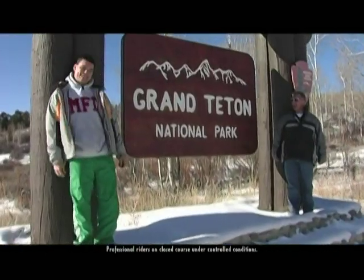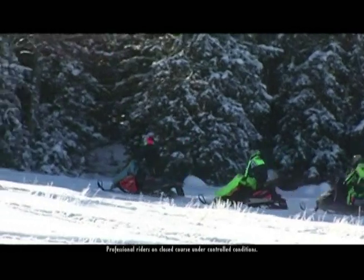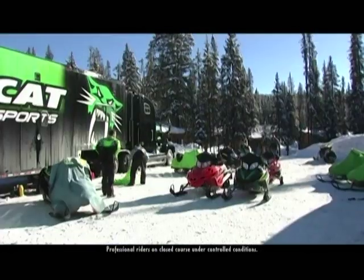Home cooking. We've made it, dude. We're here, baby. All right. We started to see more and more snow, and we started coming up, and there was more and more snow and snowmobile tracks, and then, bang, Arctic Cat, everything.